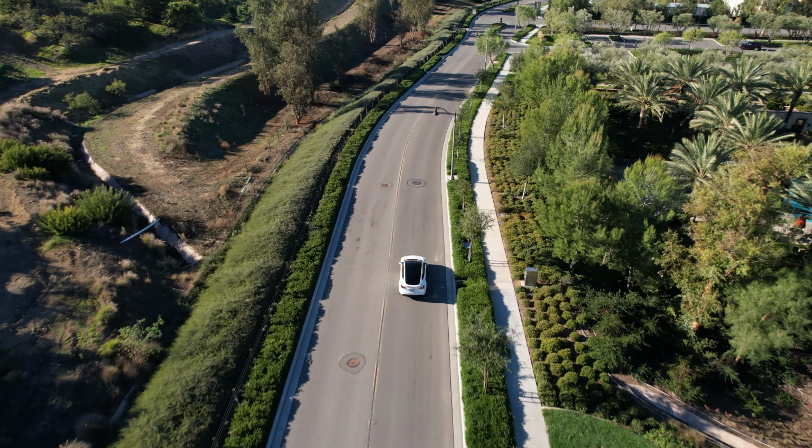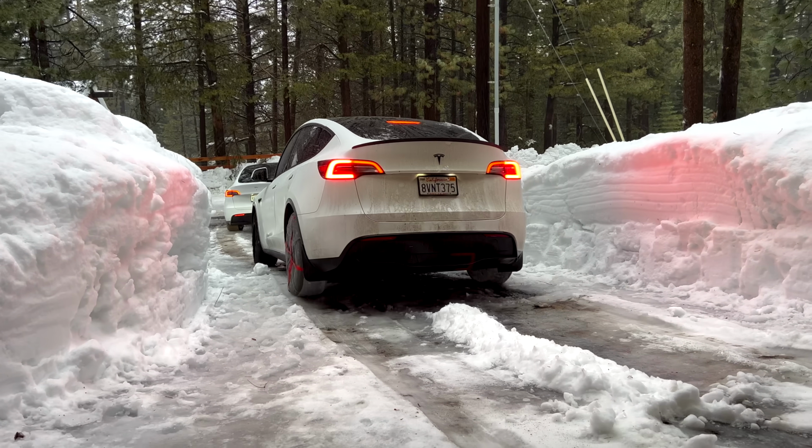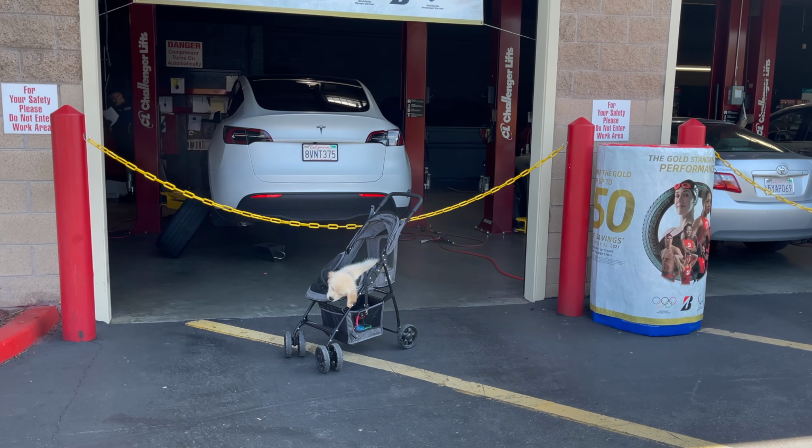However, what pushed us over the edge was the range, the autopilot software, the cool tech features, as well as the Model Y being an SUV and all electric. So no more needing to go to service for oil changes.